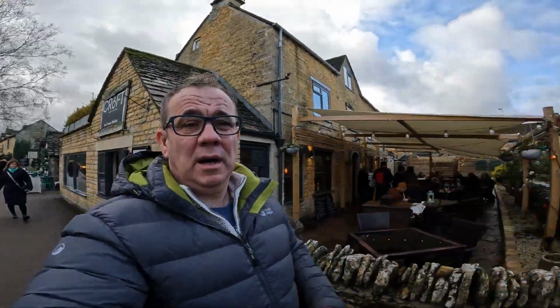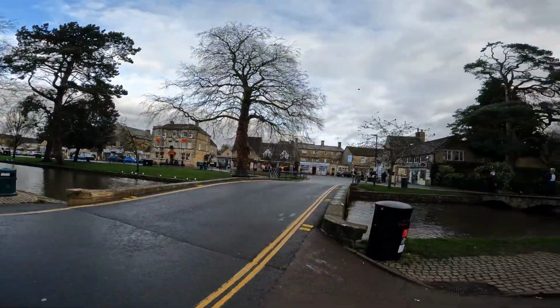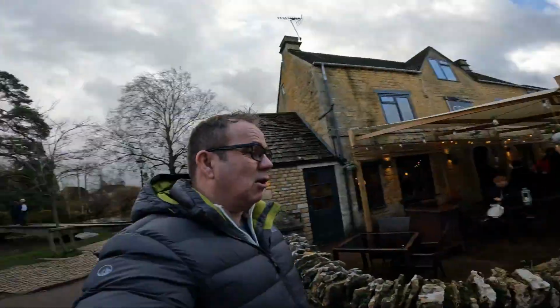What we're going to do is walk down one side of Bourton, walk down the left hand side it is to us, and then probably walk back up on the right hand side. We'll probably grab coffee, maybe even some lunch while we're here.